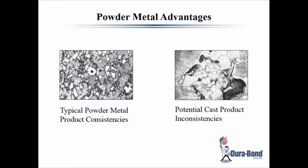But the nature of the technology of pouring it in a hot form allows that to be moved in different places, and you can potentially get a gas pocket, or you can get a hard spot. That's just the way the process is. So with the powder, it's pressed cold, and it's going to have uniform consistencies all through the product, wherever it may go.